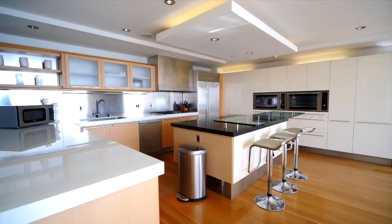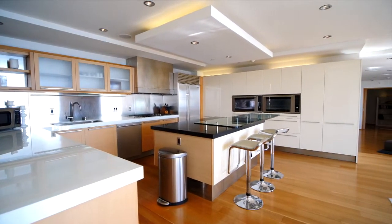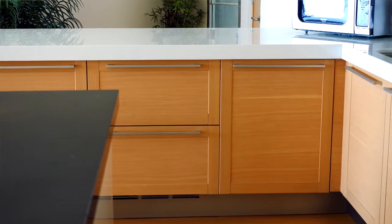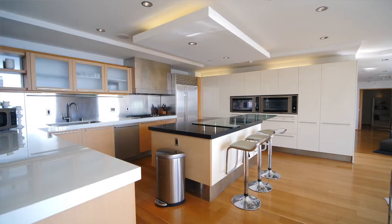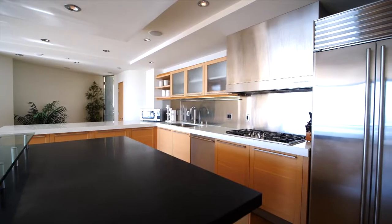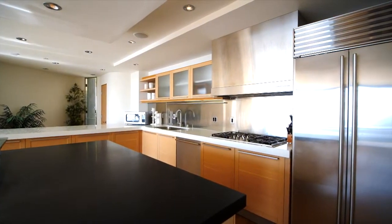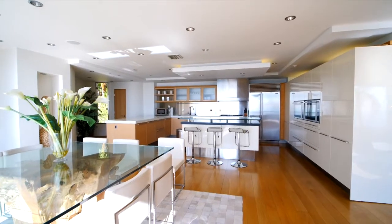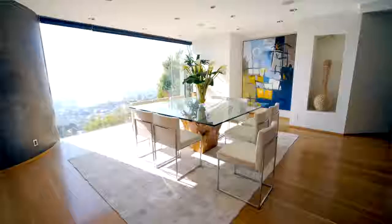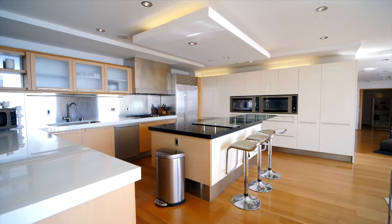You have double ovens here, super gourmet appliances, the Sub-Zero fridge. Oak cabinets, as you can see, add to the warmth of the room. They offset with the white and the black counters. And then we have the stainless steel backsplash, so it kind of ties it all together. And there's plenty of room to run around. We could entertain 50 people just in this kitchen and seating area. Let's invite some friends over. Let's do it. Got about an hour to go.